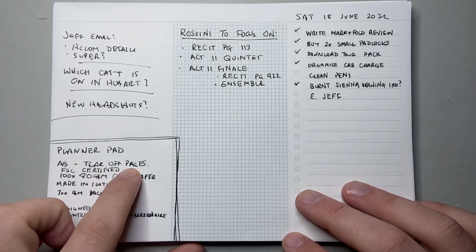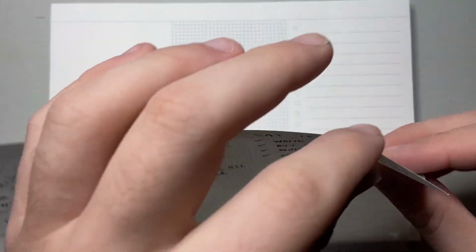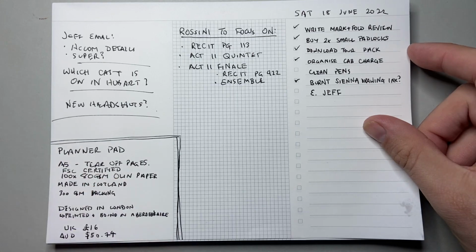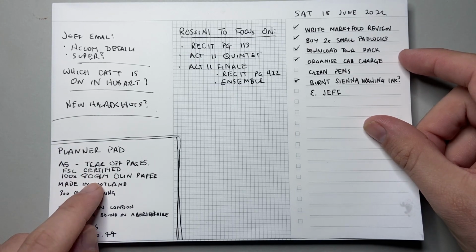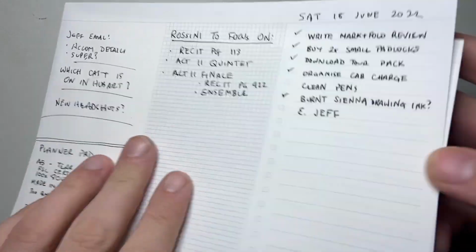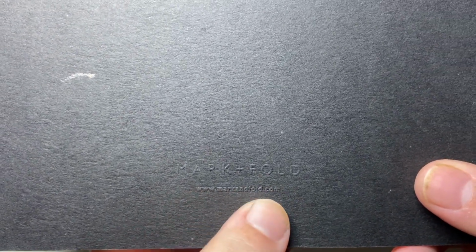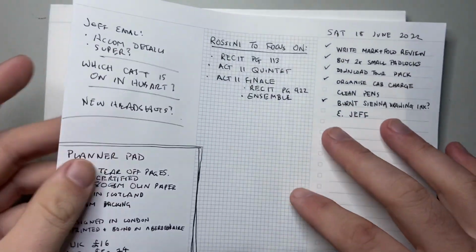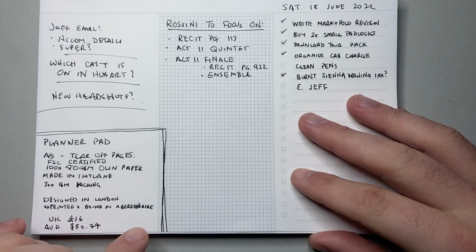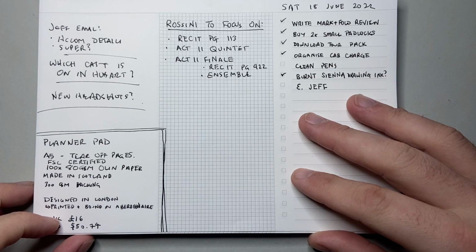So it's A5 with tear-off pages, as you can see. This one comes off, it's just glued across the top. Nicely done. FSC certified, once again sustainable. It's got 180 GSM Olin paper pages, made in Scotland, with a 300 GSM backing. Once again, with a very nice, crisp embossing of their logo and website. Beautifully done, really beautifully done. It's designed in London and printed and bound in Aberdeenshire.